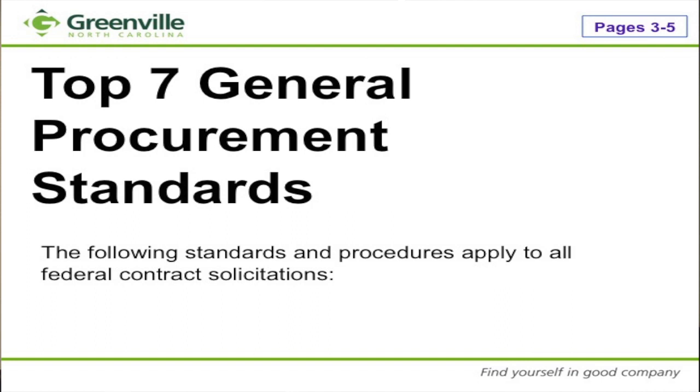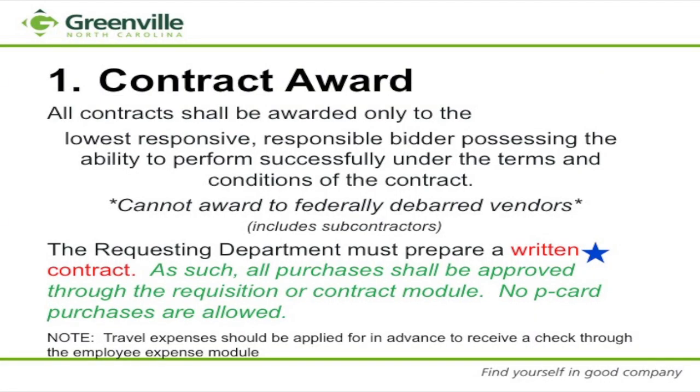So let's dig into it. We're going to be looking at pages 3 through 5 of your procurement manual if you'd like to follow along. Here we're going to be looking at the top 7 general procurement standards. Now, looking at your manual, there are more than 7. So what I have done is collapsed some of the standards that we can collapse. So we have our top 7 general procurement standards. And these are the following standards that apply anytime you're spending federal dollars.